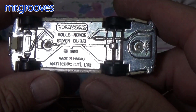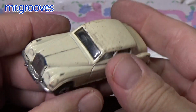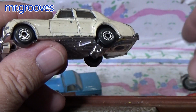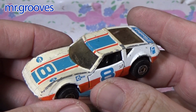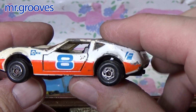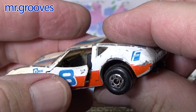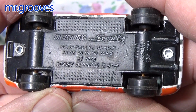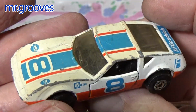Here you have a Matchbox Rolls-Royce Silver Cloud. I don't know if I have a sample of this. I don't have a whole lot of super fast. I think I have about 75 to 100 pieces. This has an opening door. I'm gonna leave it right there. I'm just gonna open it that far. All right. This one is a Rally Royale. Pretty cool.